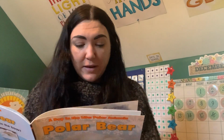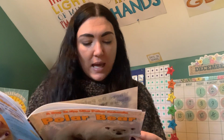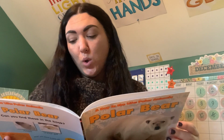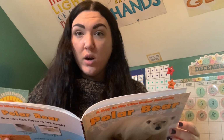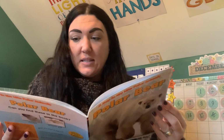Where do polar bears live? Polar bears live in the Arctic. In the Arctic, it is light all day and all night for part of the summer. In the Arctic, it is dark all day and all night for part of the winter. This polar area is one of the coldest places on Earth.